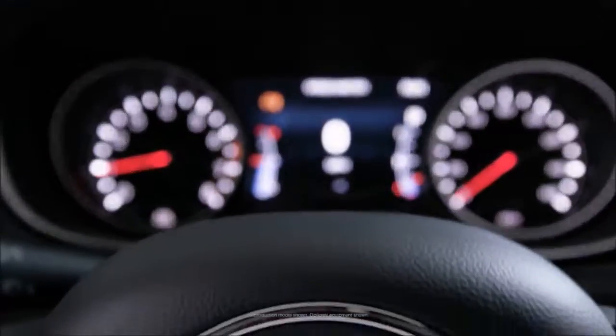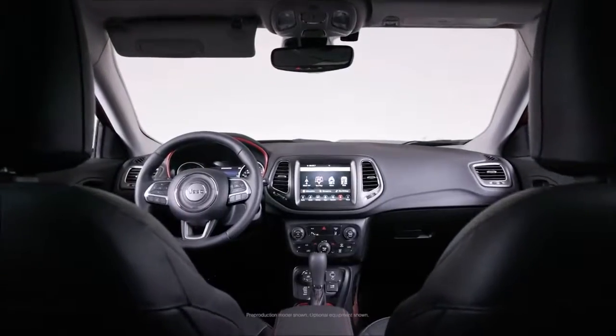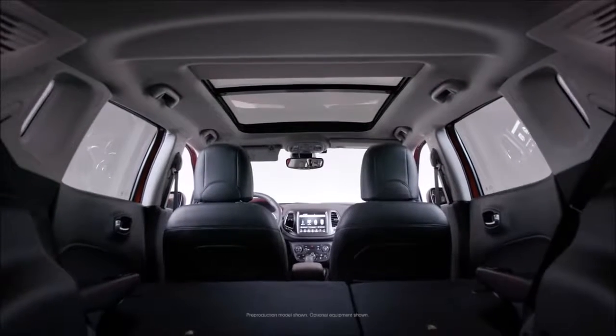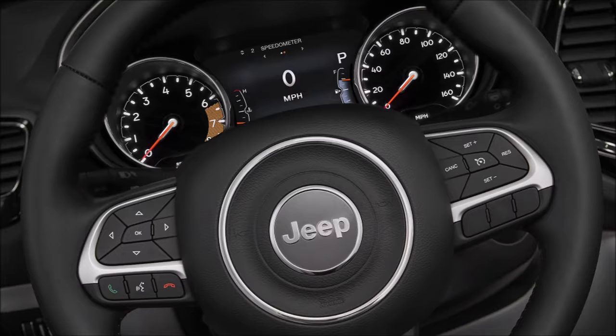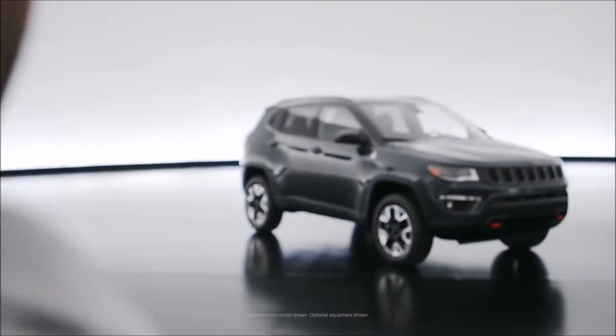It's really important for us to make sure that you recognize and feel that you're in a Jeep vehicle. The trapezoidal element that anchors the center stack, that frames the touchscreen, that is very, very characteristic of Jeep SUV interiors. We're really excited. It's going to be a great addition to our fleet. It fits in beautifully alongside its larger siblings. Jeep has been around for so long and it's just instantly recognizable. So to be part of that is really exciting.